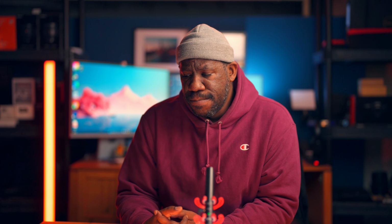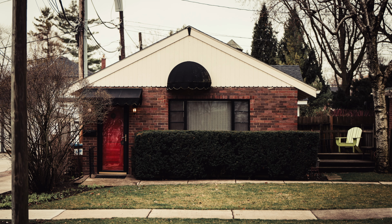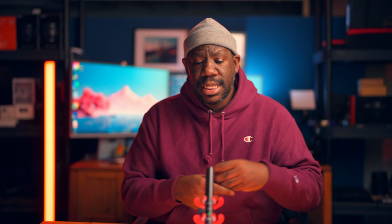And so as I move into becoming a better street photographer, landscape photographer, cityscape photographer, I know that this camera does everything that I need it to do.